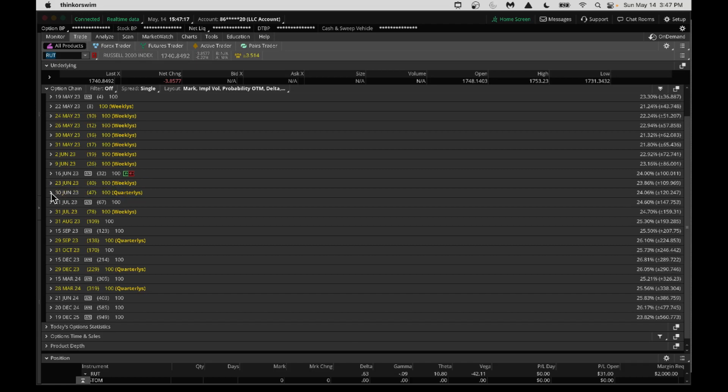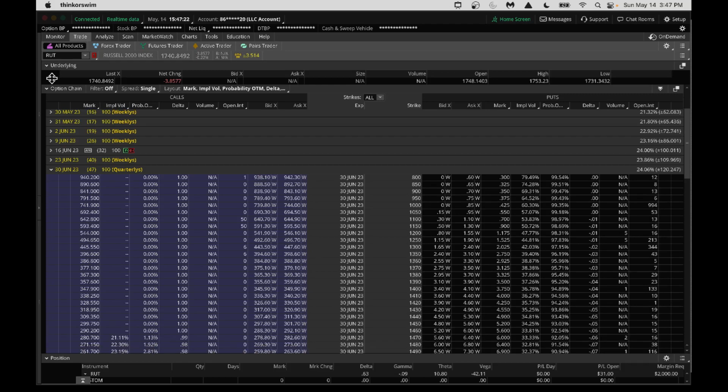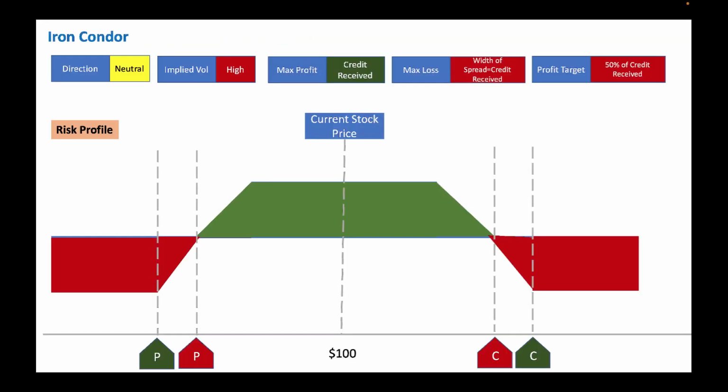So with this, we could choose this one here, and so iron condor, as many of you know, is constructed using two call spreads and two put spreads. Something similar to the picture that we have seen here. Look, there is a call spread here at the top. There is a put spread at the bottom. That's the makeup of the iron condor.